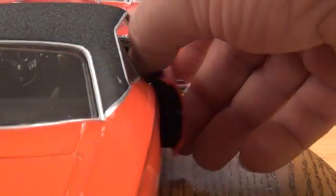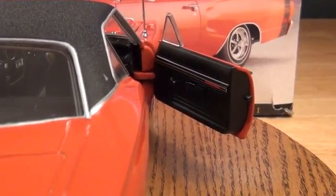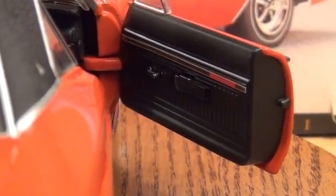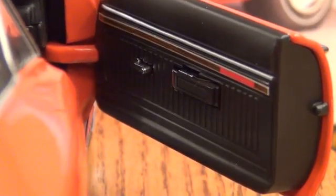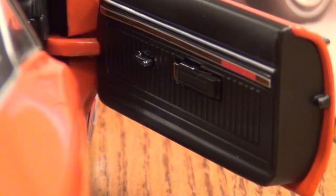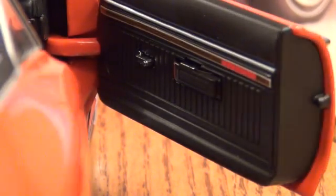And now let's have a look at some of the interior detail. We'll start with the passenger side door. They give us some simulated rib texturing on the inner part of the door panel. We've got a couple of accent pieces, the window crank and the door handle. This wood strip here is actually a decal, and you can see they didn't really give us any detail on the end of the door there.